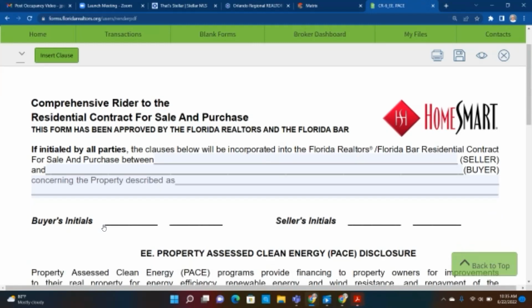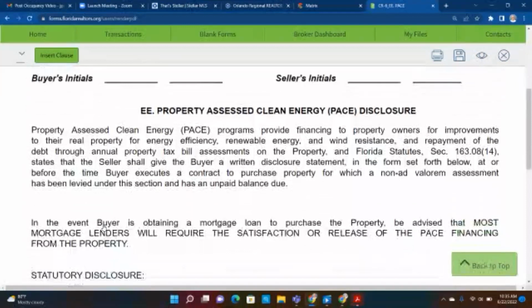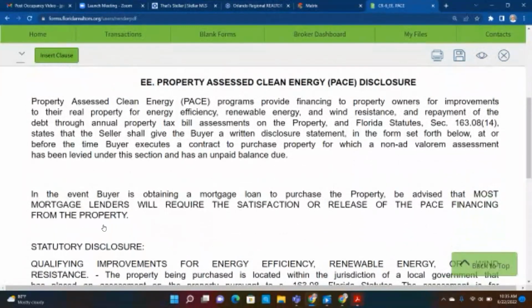All right, moving on to the PACE addendum. Figure out the PACE or something. Yeah, fair. Hey, Jeremy, before you jump into that, do you mind if I just add something, guys?